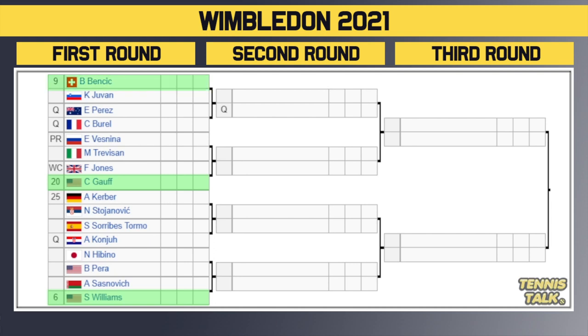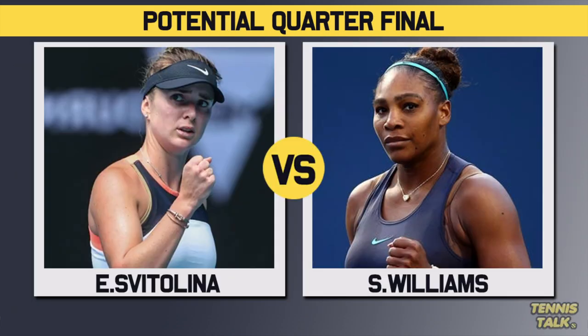And then Belinda Bencic, the number 9 seed. Interested to see how she does. She's had an okay grass court season, and with her big hitting, the grass courts suit her as well. So who knows, maybe she can make a run at Wimbledon this year as well. Don't forget, this part of the draw matches up with Svitolina's part of the draw as well. So we could get a potential matchup between Svitolina and Serena Williams.